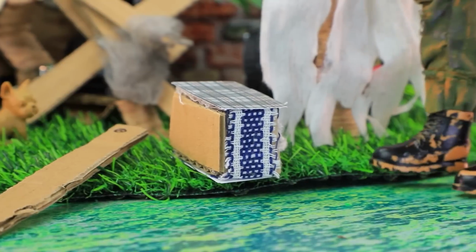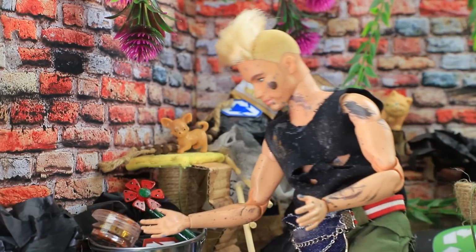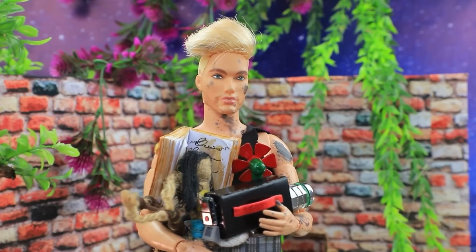What's in the trash today? Oh, a purse. Did you see a cool bag like this somewhere? Oh, I don't understand. You want me to look here? Wow! I'll sell it to someone else. Twist a little, and it will work.